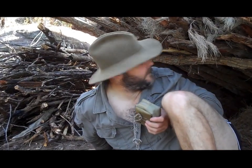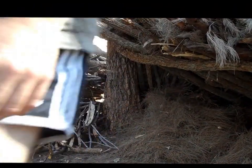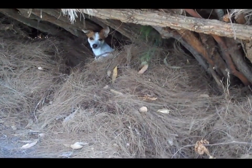Where are you, Hound? He's found a bed back there. Alright. Warm? Is it warm in there? You're a good boy.